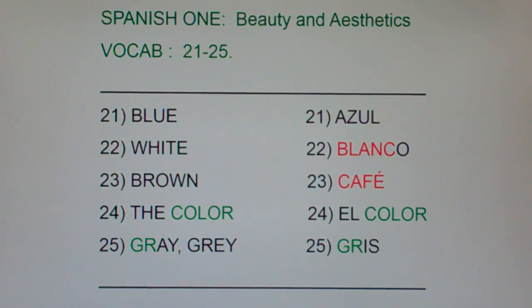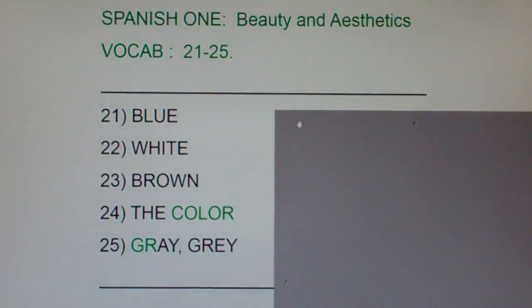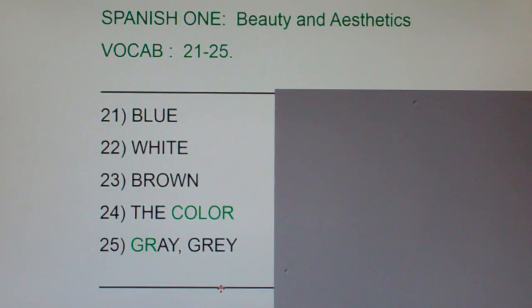All right, let me give you time for a post-quiz so you can check if you've mastered this. Look at these 5 words and either say the 5 Spanish words out loud or write the 5 Spanish words down on a sheet of paper. This has been Spanish 1, Beauty and Aesthetics, vocab 21 through 25.